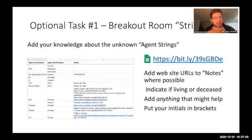So optional task number 1. Here are one of our breakout rooms. The strings in that Google sheet that will be shared are the agent strings that have given names and family names and note columns. Here are a number of folk who we just don't know who they are. If this is of interest to you, one of the optional tasks in our breakout room for strings is to write little notes in there, little notes to self or little notes to everyone else. Put your name or your initials in brackets there, so the rest of us can see who made that note. It'd be lovely if you could find a link or a URL out to somewhere else that would give an indication of who these people are.